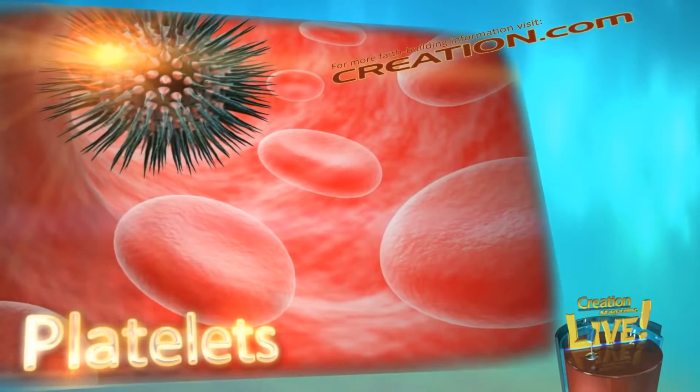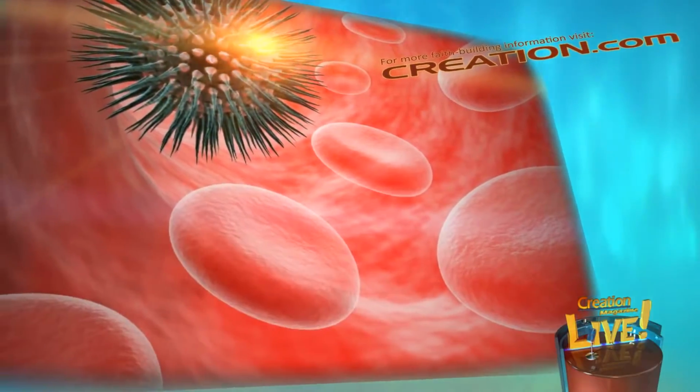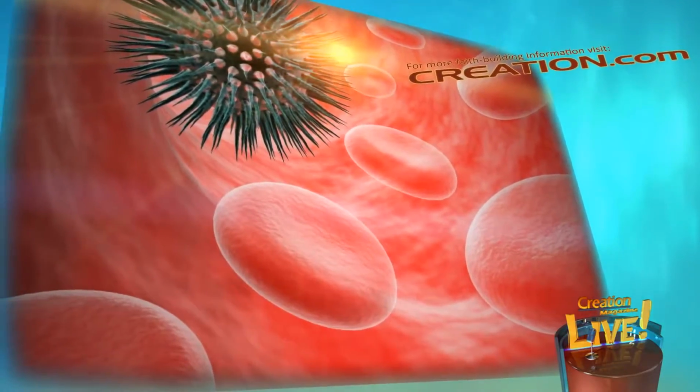And that works much in the same way that when we cut ourselves, there's sticky little cells called platelets that clump together to seal off the blood, and that promotes then the healing can begin there. And that's the principle behind these self-healing plastics. It's pretty amazing stuff. Exactly.